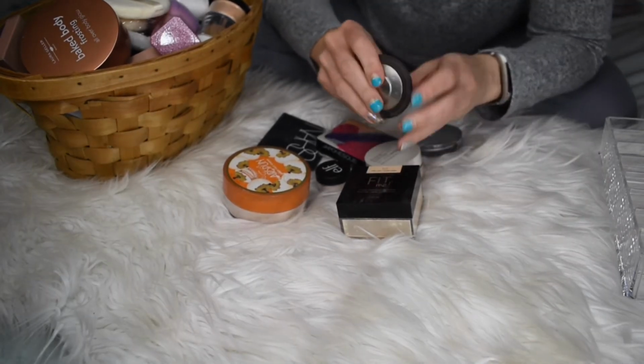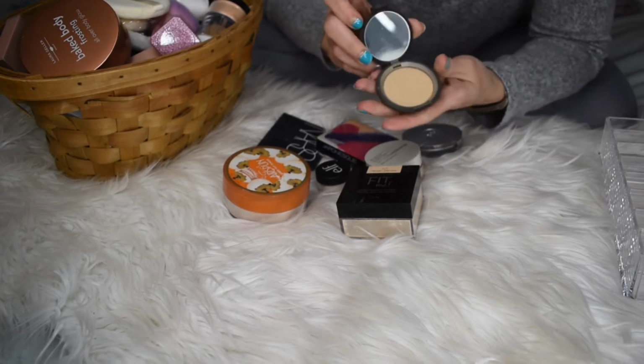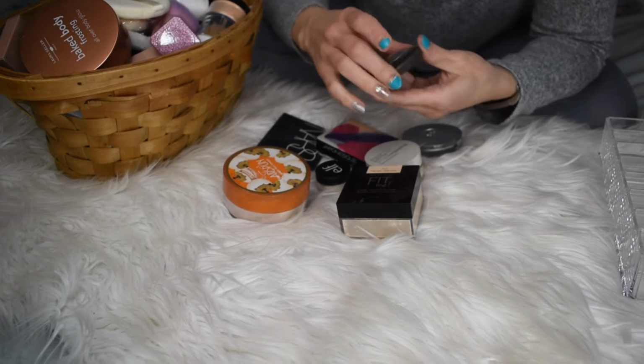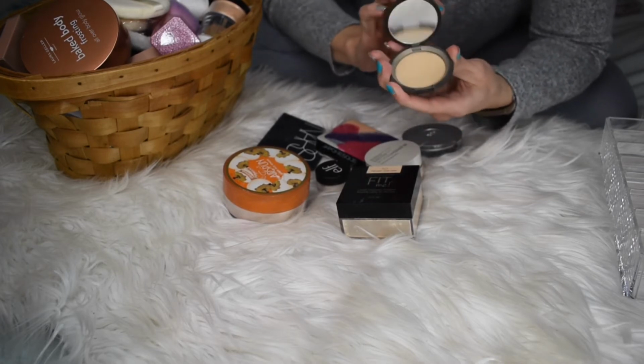Next, I have this little powder compact from Becca. This is one I got at TJ Maxx. I have another one of these in my purse. This is just a light powder, and it's fine. It's just a little pressed powder.